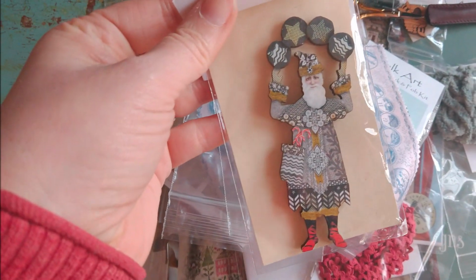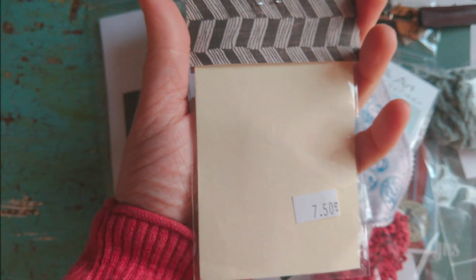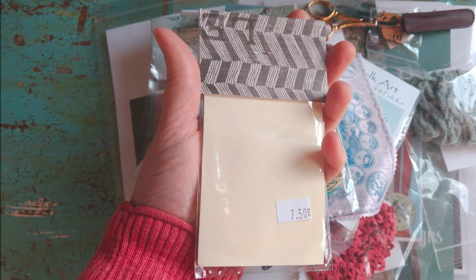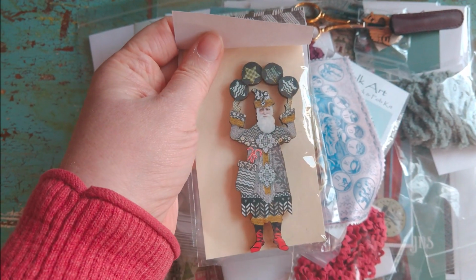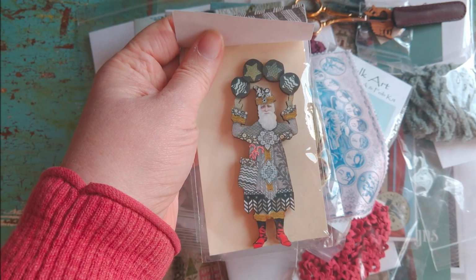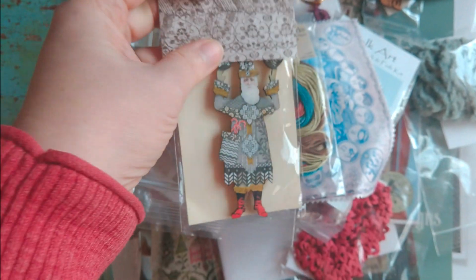And I picked up this needle minder in Kitten Stitcher Shakespeare's Peddler room, and I couldn't not bring him home. Isn't he the best?